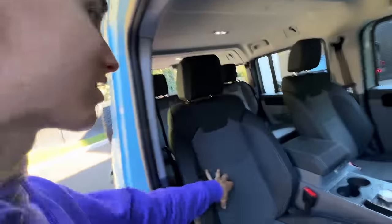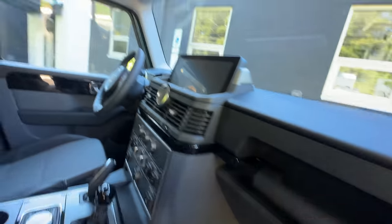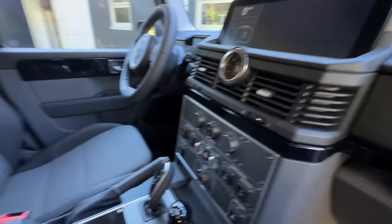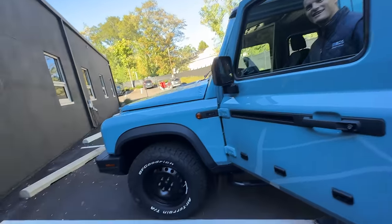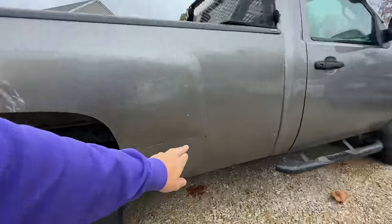I kind of like this color. And then, of course, the interior on this one is not the leather. You get the cloth options here, but you do have a grab handle here. You get all the cool gauges up there. Oh, that's cool. I don't know too much about this one, but it looks like it's got some rust here. Yeah, I don't know about that. I think we should stay with something a little safer. I don't need anything nice, just something safe.